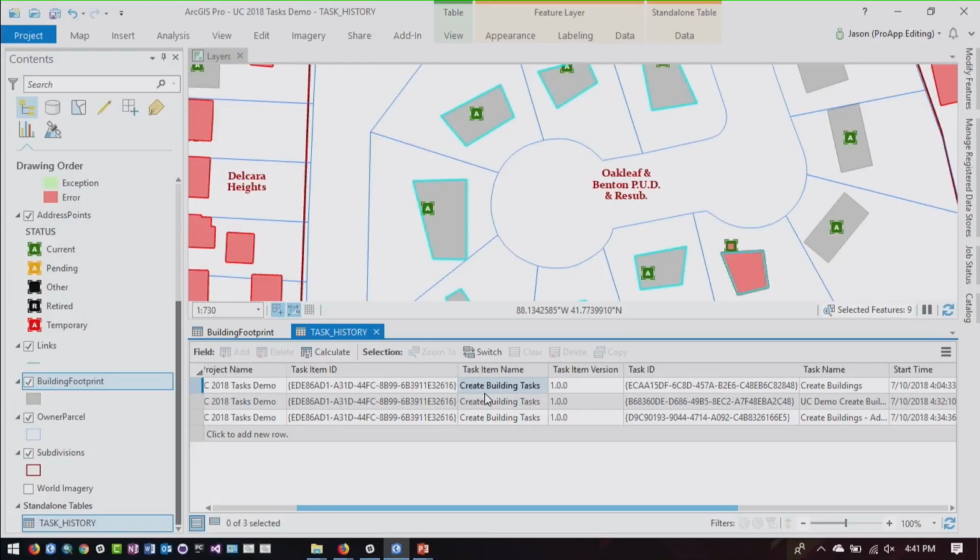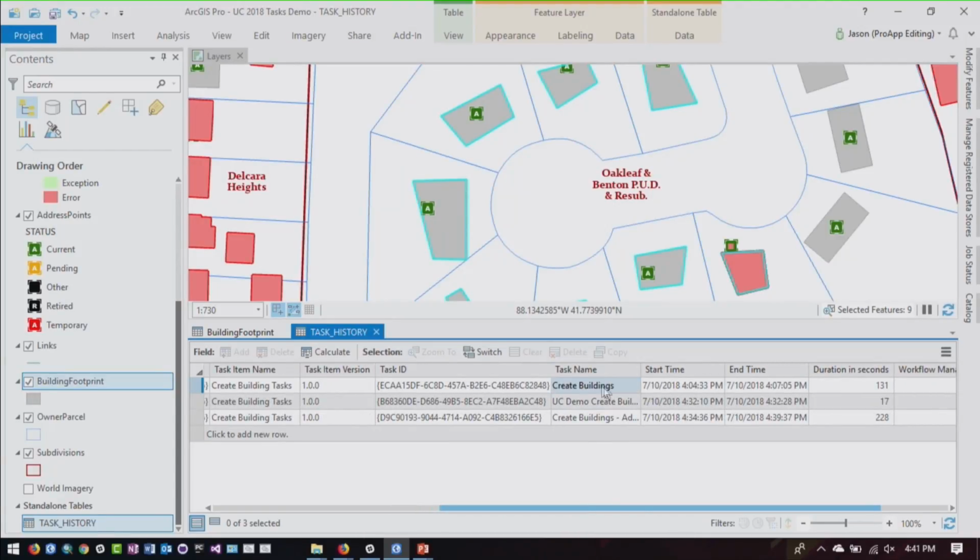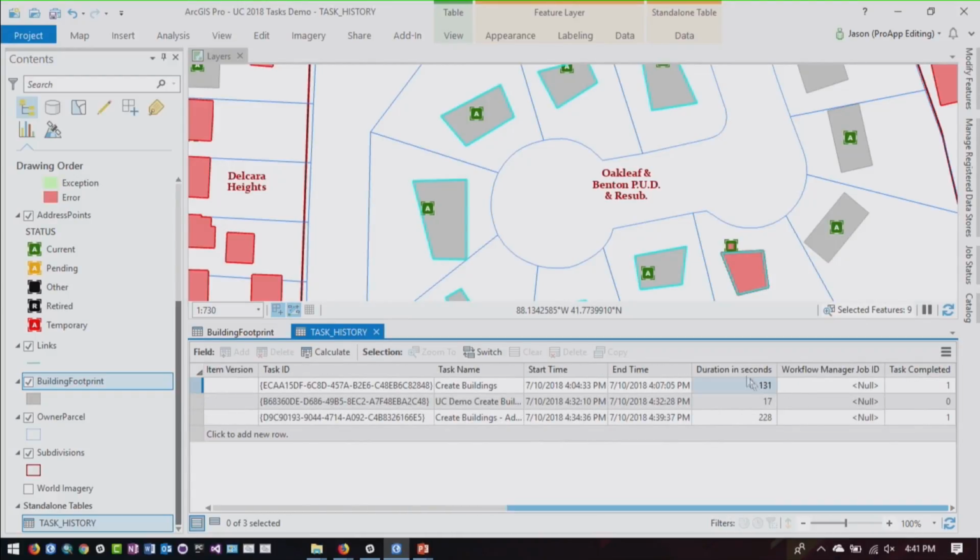I've run the task item create buildings tasks. And then I've run the task create buildings. I ran the one that I created called UC demo create buildings. And then I ran the create buildings advanced one. Over here at the end, I can see the duration in seconds. This one was 131 seconds, this one was 17, and this one was 228.